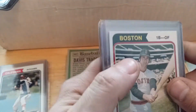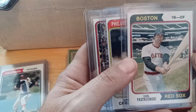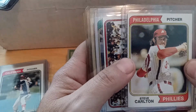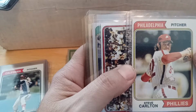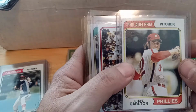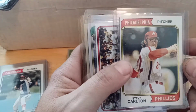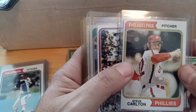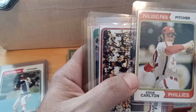So let's take you through some of these guys. Here we have Carl Yastrzemski of the Boston Red Sox, Hall of Famer. Steve Carlton. What I did was I tried to look for players. I went through the baseball trading card database, saw which were some of the more high-priced or key players and where they were in the set, and I sort of dug them out. Steve Carlton, famous player for the Phils.